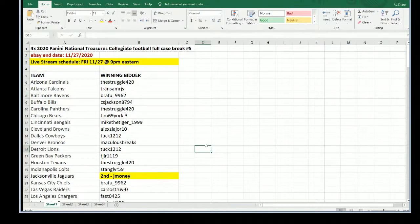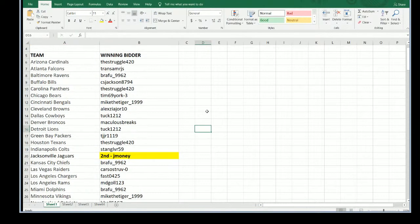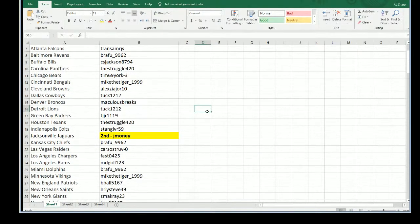So first up tonight is our 4-box break of 2020 National Treasures Collegiate Football. It's a full case break. It's break number 5. Everything that we're opening tonight ended tonight on eBay, which is Friday night, the 27th of November. Your team names are on the left-hand side, and the eBay user ID of each winning bidder can be found across from their team.